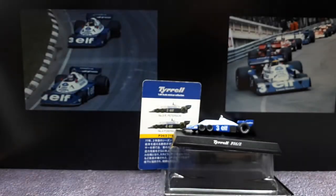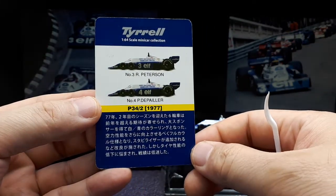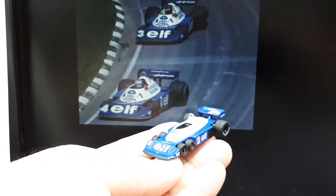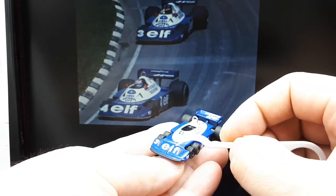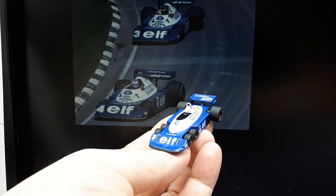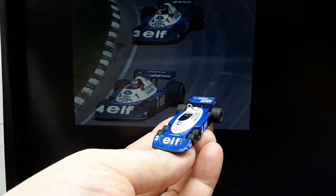All right, well anyways, it came in this blister pack. It came with this info card. So these are the drivers that would have been driving this vehicle. And then it came screwed to this base. I got rid of that in the blister pack. I've seen a lot of different images of this car, some without the engine cover, they'll show the engine exposed, and some with additional rectangular vents in the front. But in this case, this image does match the model as well as I could figure out. And I think it looks pretty good.